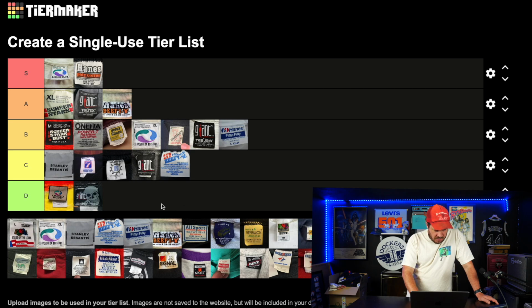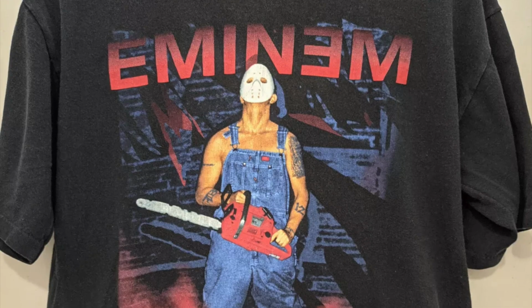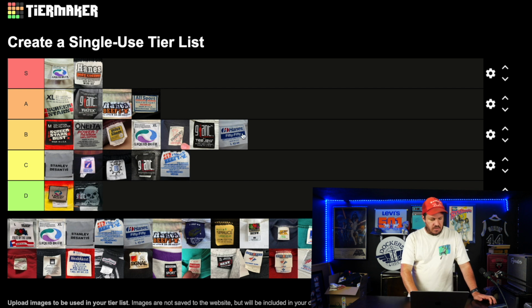I think that is most of the other Hanes tags here. Yeah, that's all the Hanes tags we got there. All Sport. Let's talk about All Sport. All Sport almost always has a good graphic. We're going A tier for the All Sport. So many good t-shirts on the All Sport tags. There's a couple different varieties. I don't think I have them here, but that one's a great one. We're going A tier.